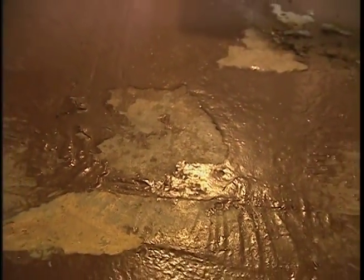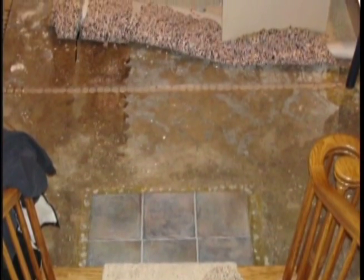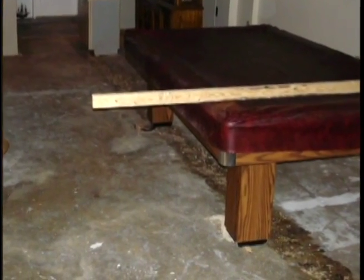Other flooring solutions just don't last. Paint peels, tiles pop, carpet gets damp and mildewy. Coatings and broadcast systems can experience all of these problems. Oftentimes, mold and mildew can breed between these floor coverings and the concrete, creating unsafe and unsanitary conditions in your home.